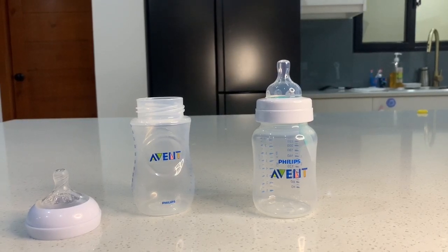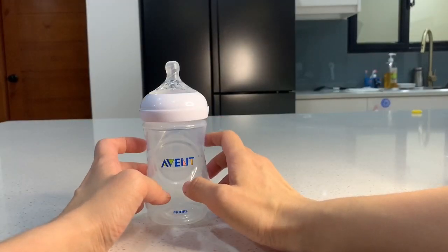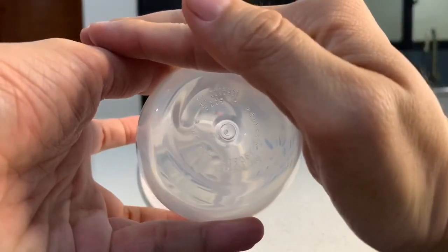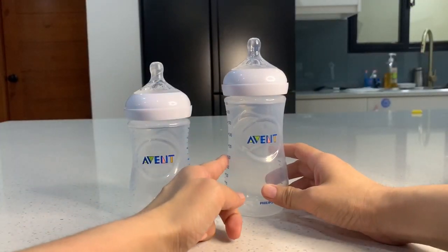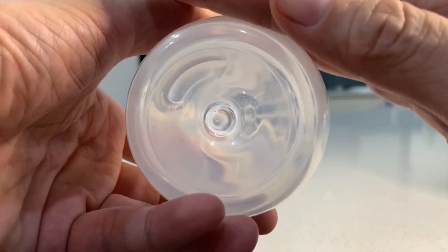Siguro part din siya ng culture natin. Alam niyo yun, kapag made in UK or US, feeling natin mas matibay or mas magandang klase. Yung mga Avent bottles namin, galing siya sa iisang supplier lang. But they come from different origins. So halimbawa, itong Avent Natural, made in Indonesia siya. Malalaman nyo siya at the bottom. I don't know if you can see, pero ayan nakasulat, made in Indonesia. Pero yung 11-ounce bottle namin, made in UK siya. Medyo mas blurred siya, so halos hindi mo siya makita.